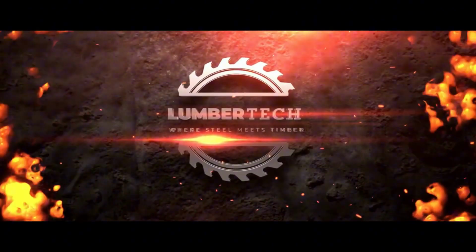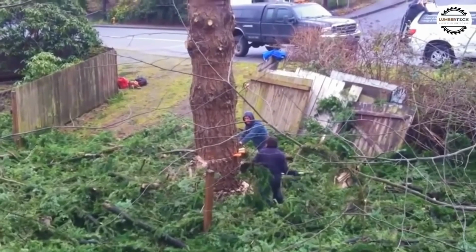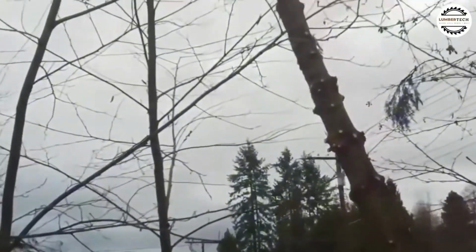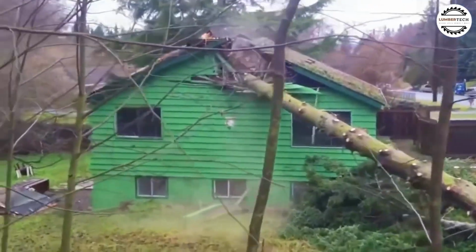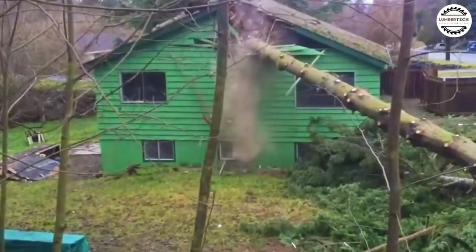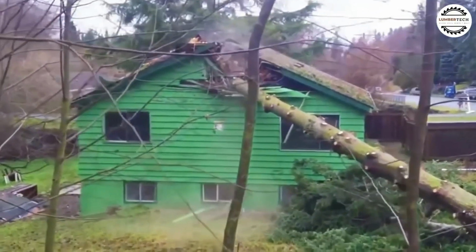Welcome to LumberTech, where steel meets timber. In this alarming footage, untrained individuals attempt to fell a tree perilously close to a residence. Due to their inexperience, the tree collapses onto the roof, causing significant damage. This incident underscores the critical importance of entrusting such hazardous tasks to certified professionals, as improper tree felling can lead to severe property destruction and personal injury.